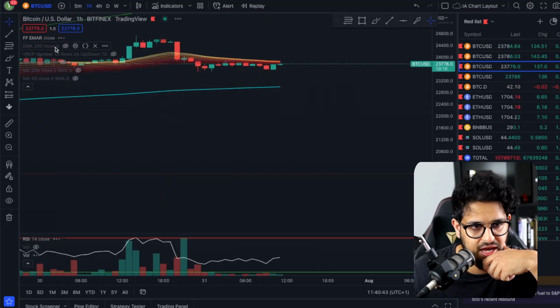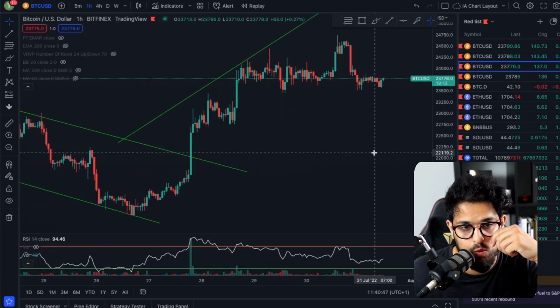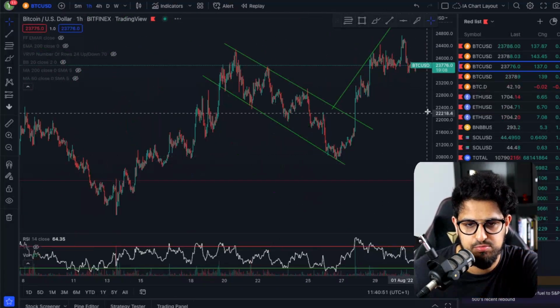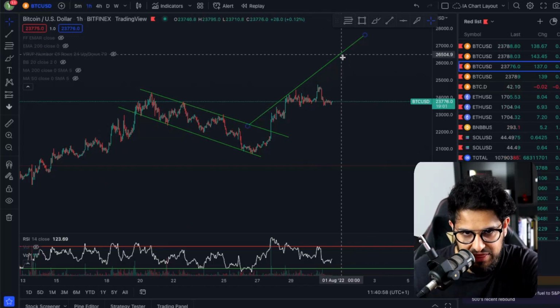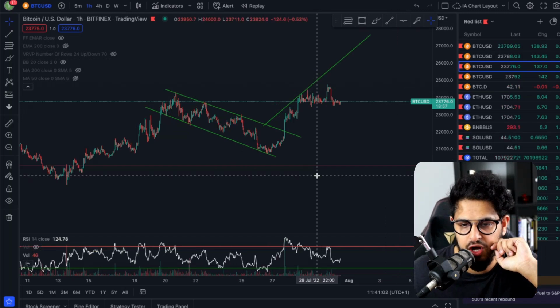Also, just wanted to share with you this pattern here on the Bitcoin chart. If I head on over to the hourly and I remove the EMA ribbon, what I wanted to show you here was that we are still forming this bull flag, okay? So we still are playing this bull flag out with a price target of 27,000 on this bull flag. Yes, the steam has been lost here over the weekend, but can this continue to play out towards our target of 27,000? That's what we're looking out for on this break.